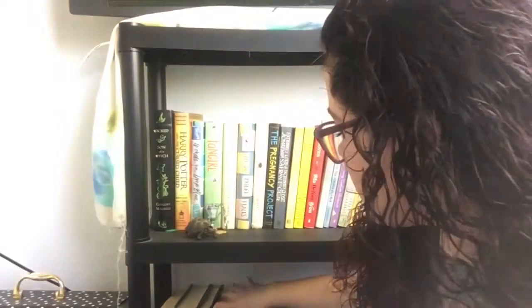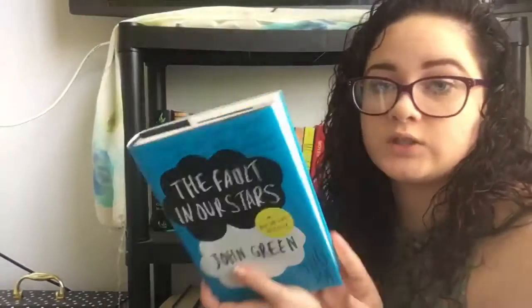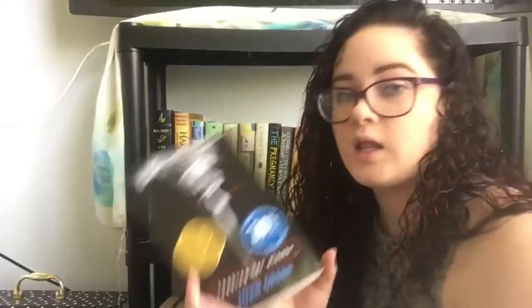Okay, and next I have all of my John Green books. I have The Fault in Our Stars. I loved this one. And then I have Paper Towns. I liked that one too. Looking for Alaska. That one's also good.